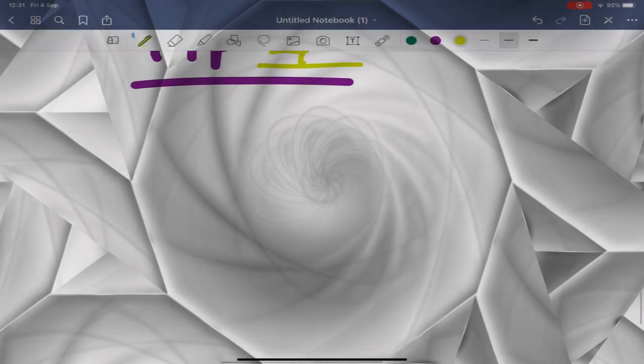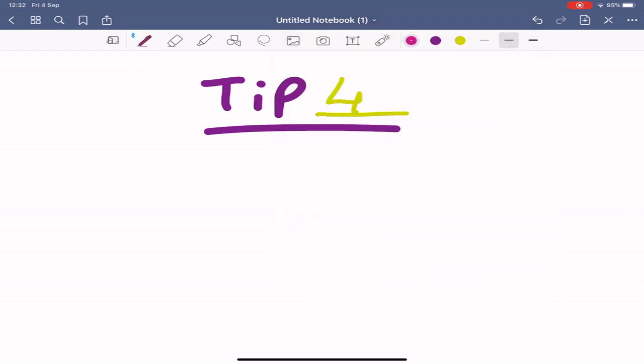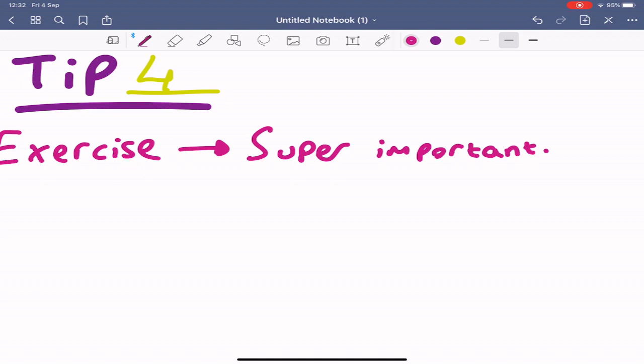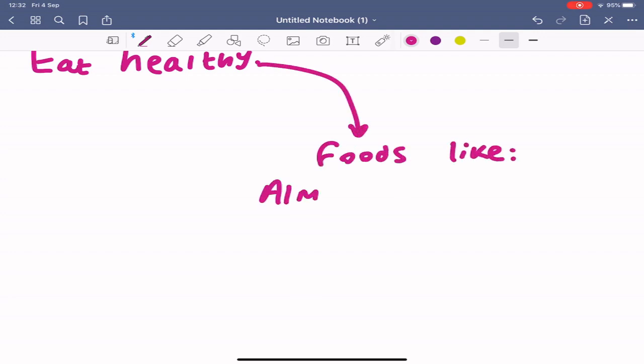Okay, so another simple but effective tip that you probably already know, that a lot of people probably neglect, is exercise and your diet. You both have to be very, very good. You have to make sure that you're getting enough exercise in the day. The reason why is because it will make your body feel good. It will take the stress that you have from studies away from you. When you're doing exercise, you don't really feel like you're doing anything else.